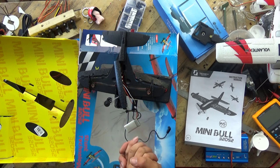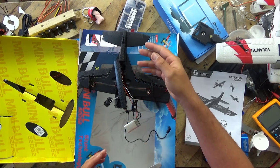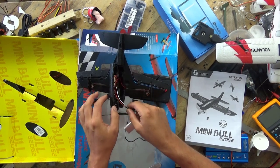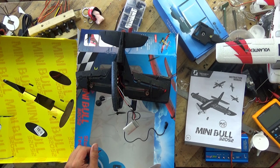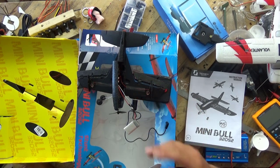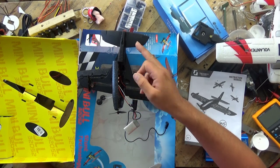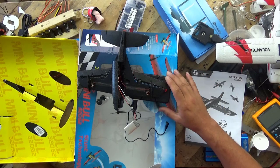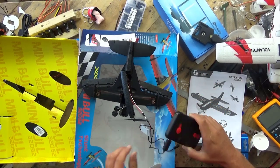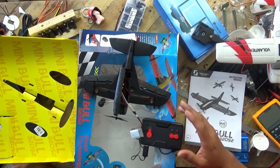I can't even think of a use case scenario for a model airplane where you would just have one servo in it. I'm going to keep it, I'm going to stick it in the parts bin because you just couldn't use it as a model airplane in its current state. But the motor does work, but we've only got one output, which is pointless. And I haven't got a battery to go in it. So actually, the whole thing's pointless.